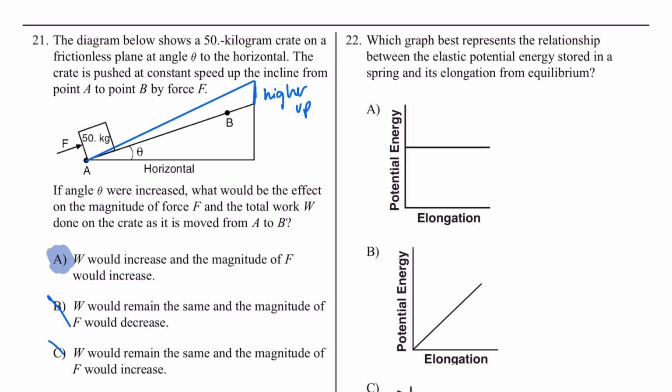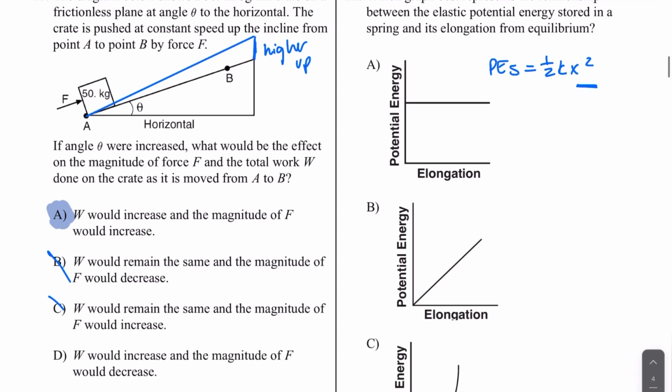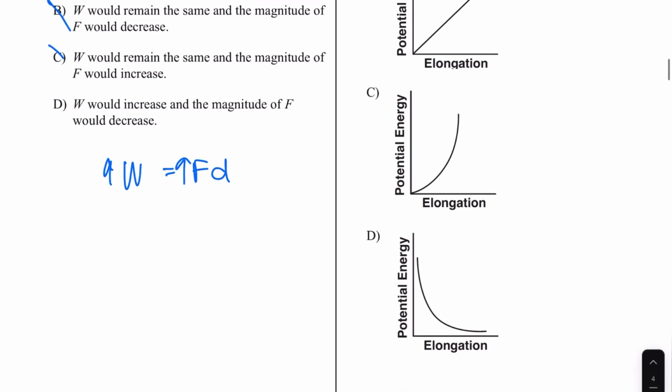22. Which graph best represents the relationship between the elastic potential energy stored in a spring and its elongation from the equilibrium? The formula for elastic potential energy is PEs equals 1/2 kx squared. If we look at change in spring length, which is x squared, we can see that not only is there a direct relationship, but it is squared. So our graph has to be exponential. If elongation increases, then elastic potential energy will also increase exponentially. So it can't be A, it can't be B, it's going to be C.